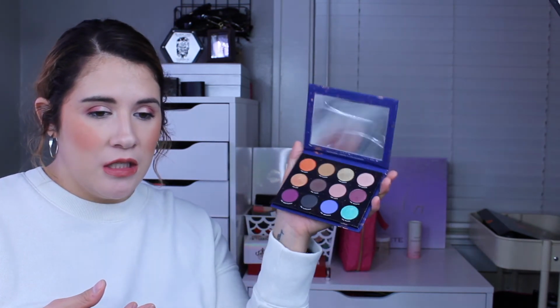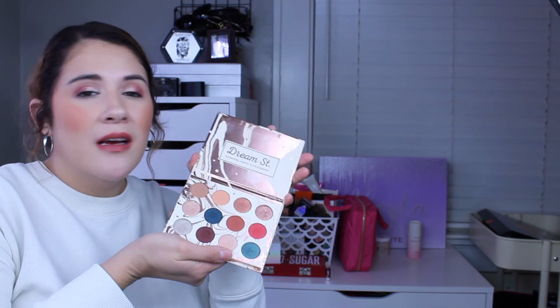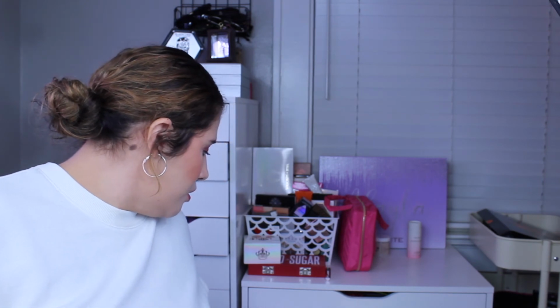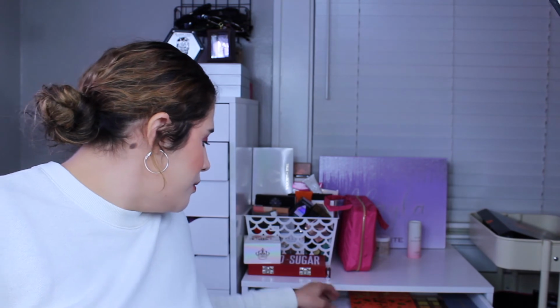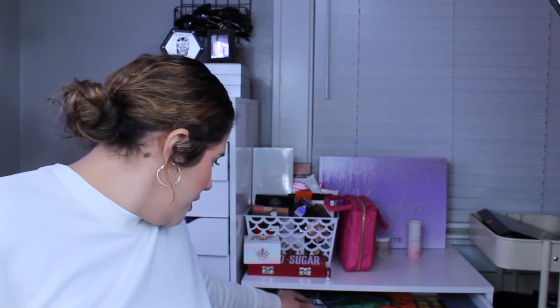This one's a really beautiful palette. This is the Kathleen Lights ColourPop collection. This is so old, but I love it so much. And I also have her other one, Dream Street, but this one screams summer vibes to me because of the coral shades in here. Okay, maybe not those ones. Okay, there was a palette I was kind of thinking of just because it's in the name, you know.